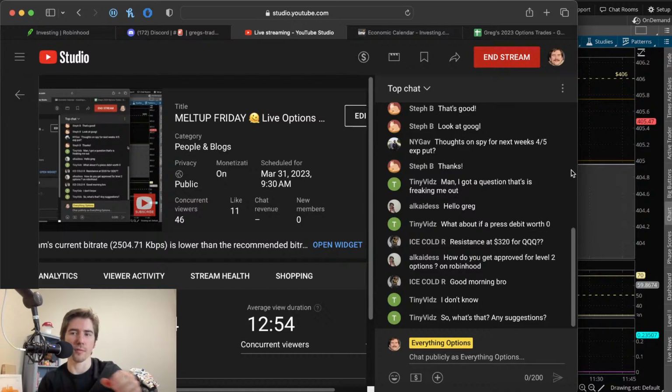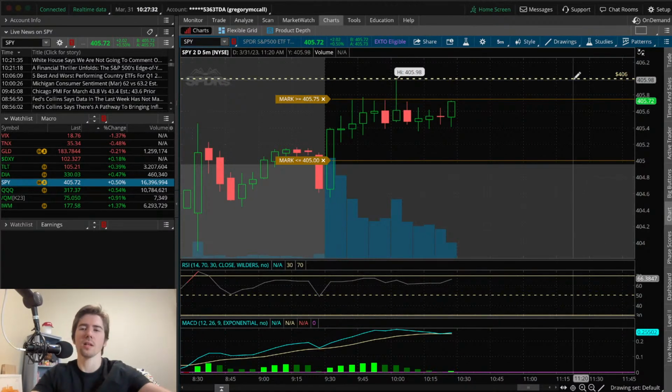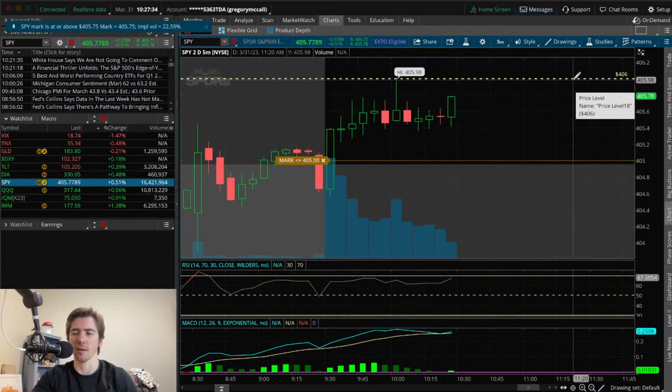How do you get approved for level 2 options trading for Robin? I think it's just after you apply for regular options trading. You should get level 2. Level 3 options trading, you have to have a margin account.